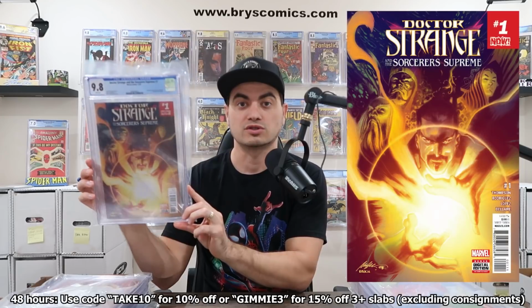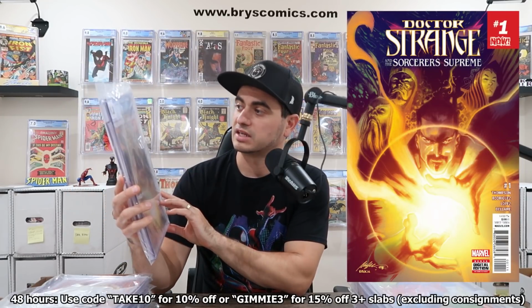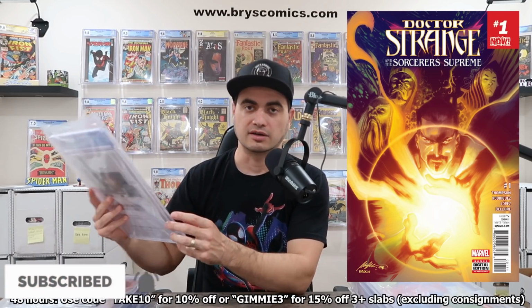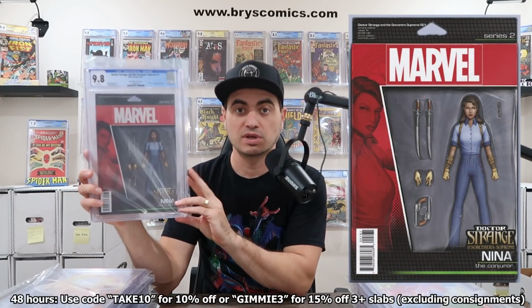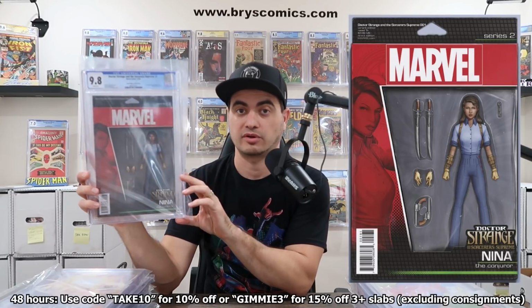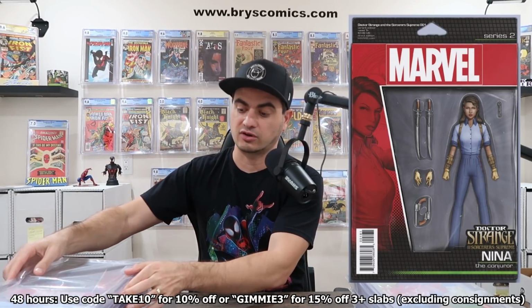Now we finally got back some Doctor Strange and the Sorcerer Supreme #1, first appearance of Kushala, first appearance of Nina the Conjurer, Mindful One, and first team appearance of the Forgotten. Tons of spec going on with that book. The action figure variant, which in my opinion should be the hotter of the two books because it adds to all that spec the first cover appearance of Nina the Conjurer. So I would prefer the action figure variant over the cover A, but the market seems to prefer cover A.